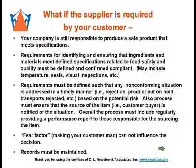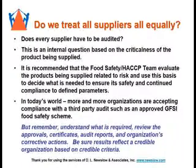I mean, you have a large company that's telling you to use these people, but if the people they're telling you to use are causing problems, or are providing nonconformances, or you don't feel comfortable with them, you've got to have a means to address that. So, do we treat all suppliers equally? Does every supplier have to be audited? We hear that all the time. Oh, now we're going to have a management system. We've got to go audit all the suppliers.